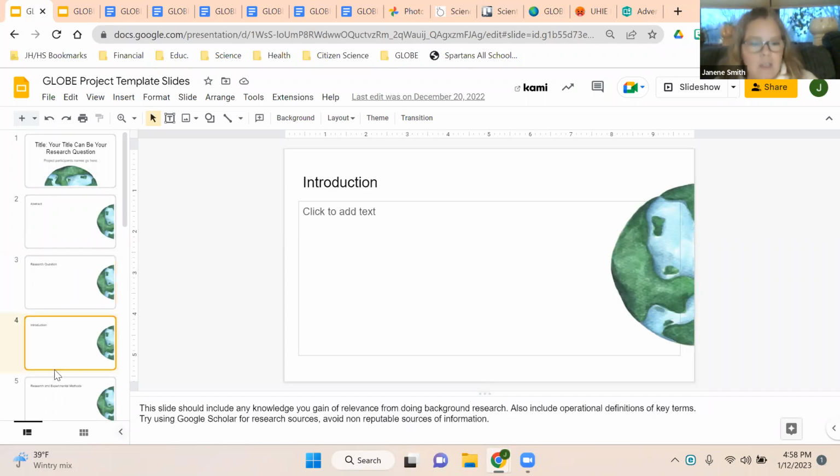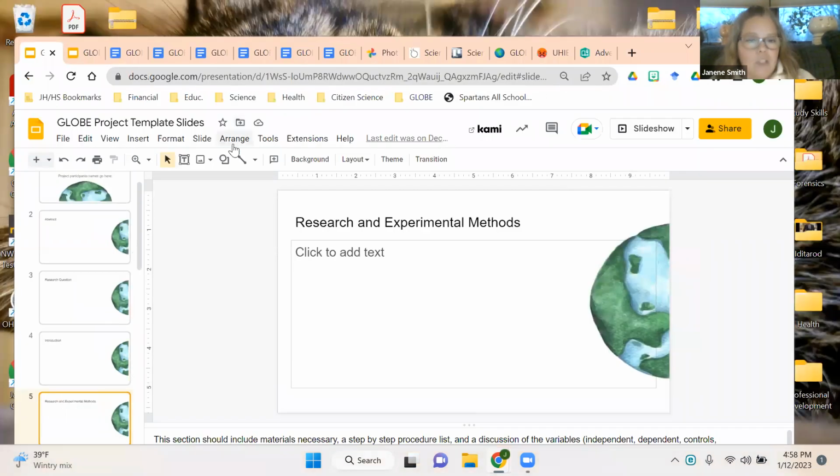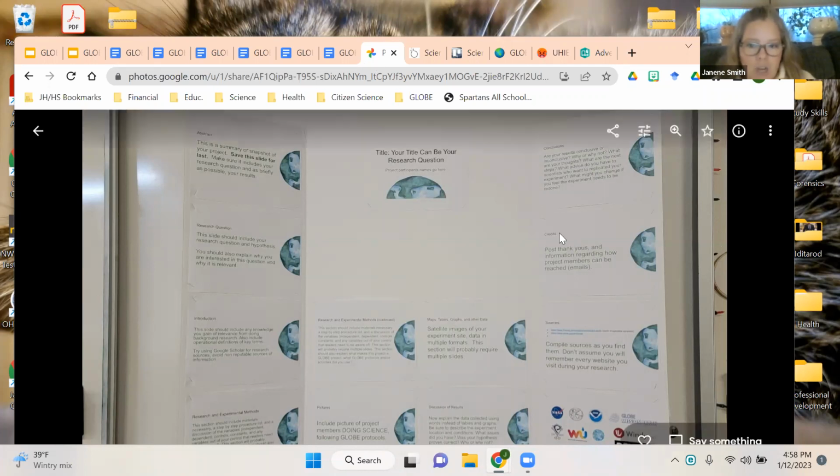And so each one of these slides has just a little guide down at the bottom, and they can add, they can delete, they can re-add, and they won't lose the information at the bottom once they start working on the slides. So this is what the template looks like that they get. But then after I made this template, I wanted to share with them, bigger, on my projector screen, what each poster slide should look like. And so I made this poster board that just has that information on it.